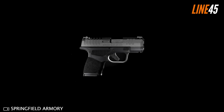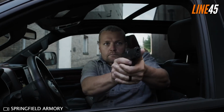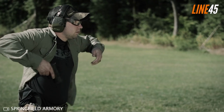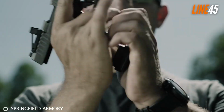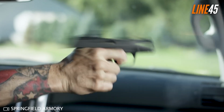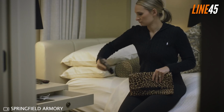It's equipped with a number of features to make it appealing to a wide array of buyers. Essentially, it's a micro 9mm pistol that boasts extensive capacity. Its flush-fit magazine holds 11+1 rounds of 9mm, while its extended mags fit up to 13 rounds. It has an overall length of 6 inches and a barrel length of 3 inches. It weighs 18.6 ounces, which is considered one of the lightest guns in its class.